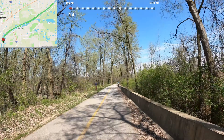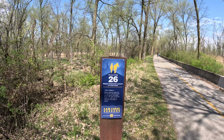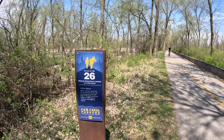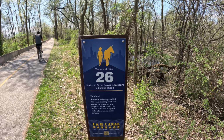I just also wanted to point out that the Centennial Trail here, and also the part of the Veterans Memorial Trail that this is part of the I&M Canal Trail. This is mile marker 26. They're indicating that downtown Lamont is 5 miles ahead. Looks like historic downtown Lockport is 3 miles ahead going this way.